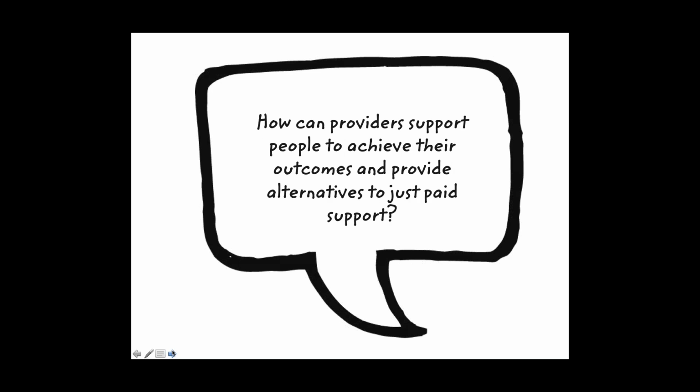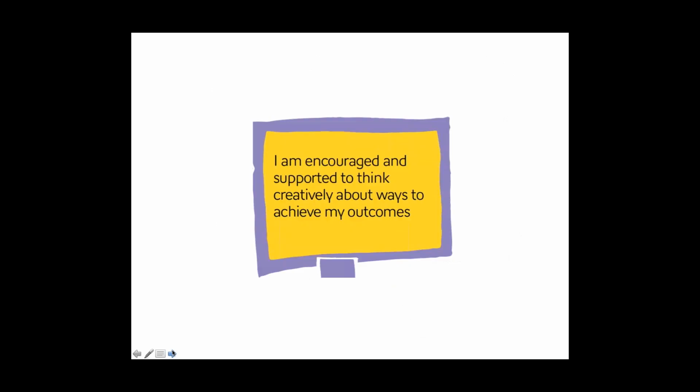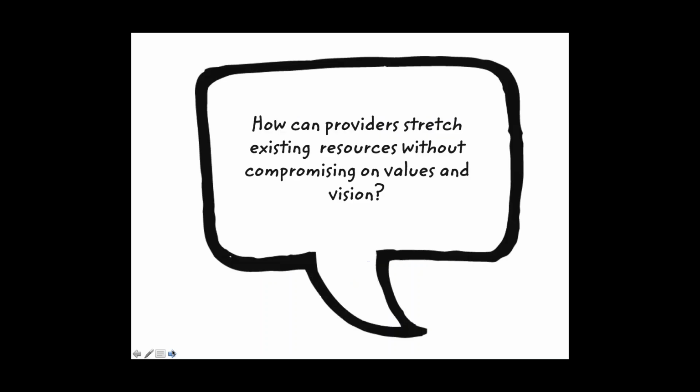Another question that we need to consider is how can providers support people to achieve their outcomes and provide alternatives to just paid support? The Coalition for Collaborative Care developed best practice statements for care and support planning, and one of them said that people should be encouraged to think creatively about ways to achieve outcomes. So the process that we'll share with you today helps us to do just this.